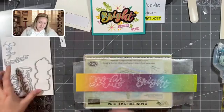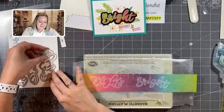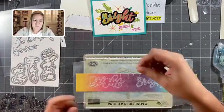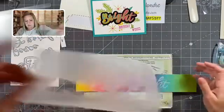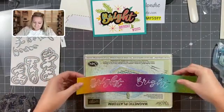Everybody has wax paper in their kitchen. I actually stole this whole roll and keep it in my craft room now because it just works so well with these dies. You don't have to worry about them sticking and then take your pick tool and try to pick out all those little pieces. So we can throw this away, or you can reuse this. There's a ton of wax paper left on here for cutting other dies.